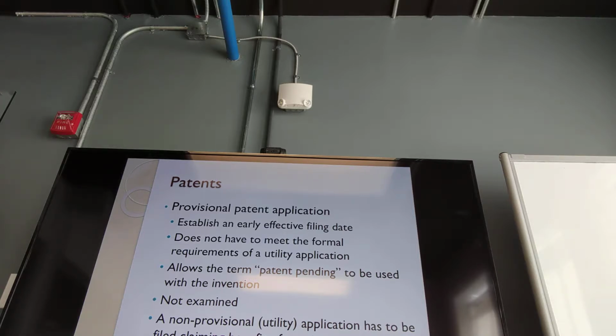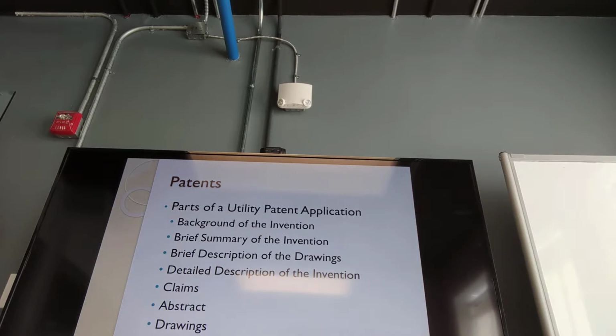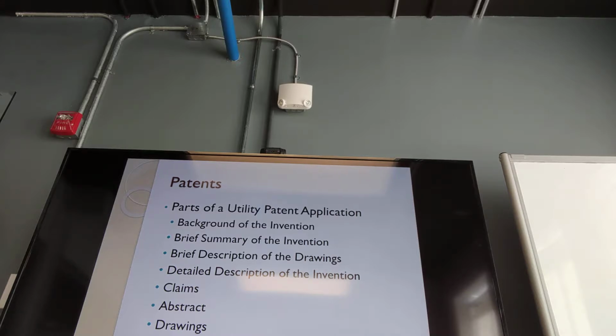You don't have time for a utility application, which has a whole bunch of parts and takes time. A provisional can be produced, if needed, within one day, and you can get your filing date. The real problem could be if you're about to disclose yourself. Having a filing date, any filing date, before you actually disclose is quite helpful. If you have any questions, feel free to ask, because I'm skipping around on these slides.